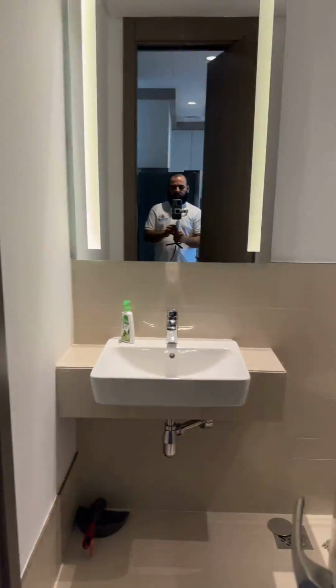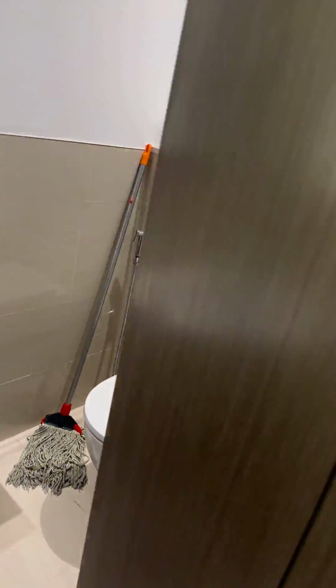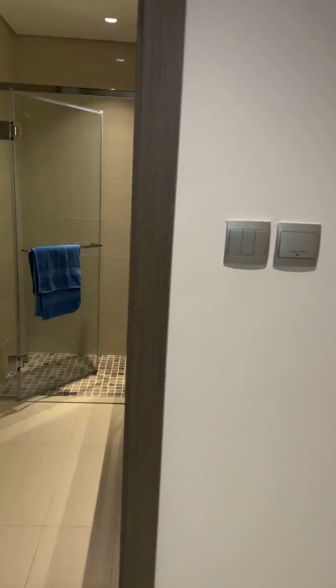So it has two bathrooms. Let me show you the first bathroom. This is your bathroom, and you know what the style is. This is a mirror style of the door. This is your master bathroom.